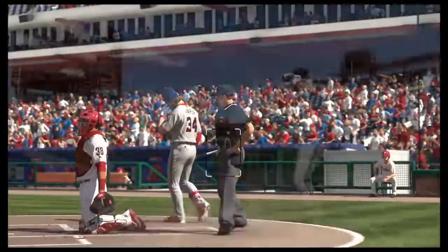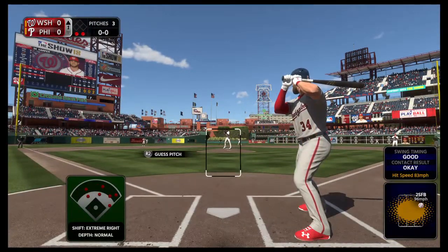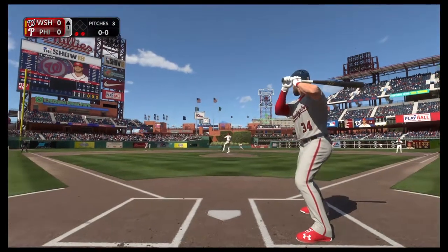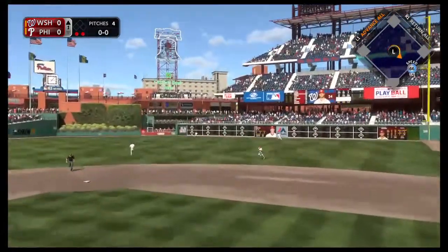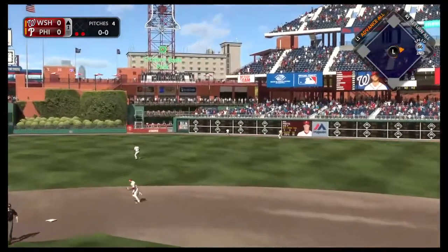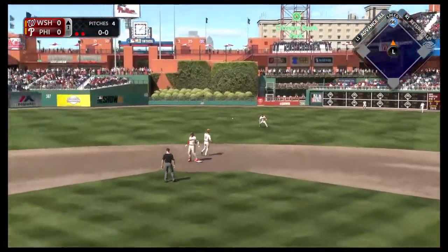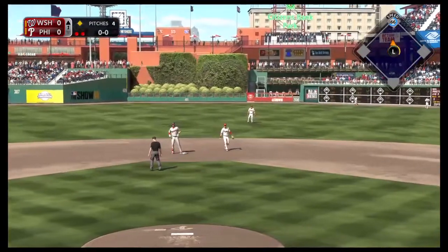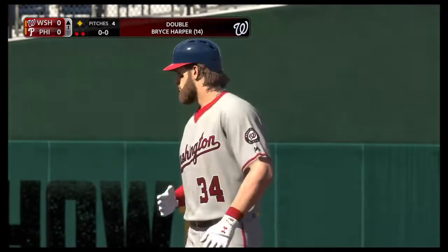Two down. Into the box, Bryce Harper. And there's a look at his home and road splits so far this year. There's a well-hit ball out to right center field. Hard around first is Harper racing for second. And now he'll get into scoring position with two away. It's always nice to get something cooking in the first inning, even with two outs.